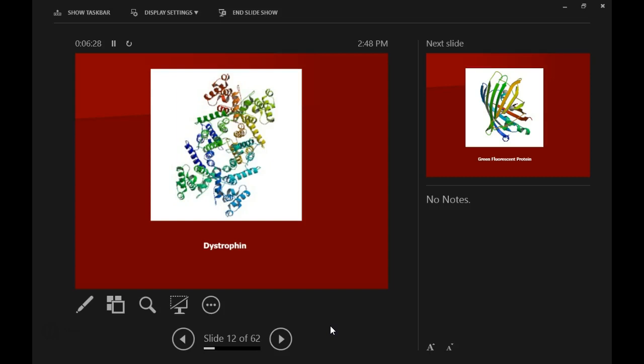Oftentimes, diseases or genes are named for the ones that don't work right. I'll give you a little example. There's a mutation that occurs in fruit flies where the fruit flies are born without eyes, no eyes whatsoever in the adult. So they've located the gene that's responsible for that, the gene that doesn't work right, and they call that the eyeless gene. All right? So genes and proteins are often named for versions of those that don't work right. This is how we discover what they are and what their function is.